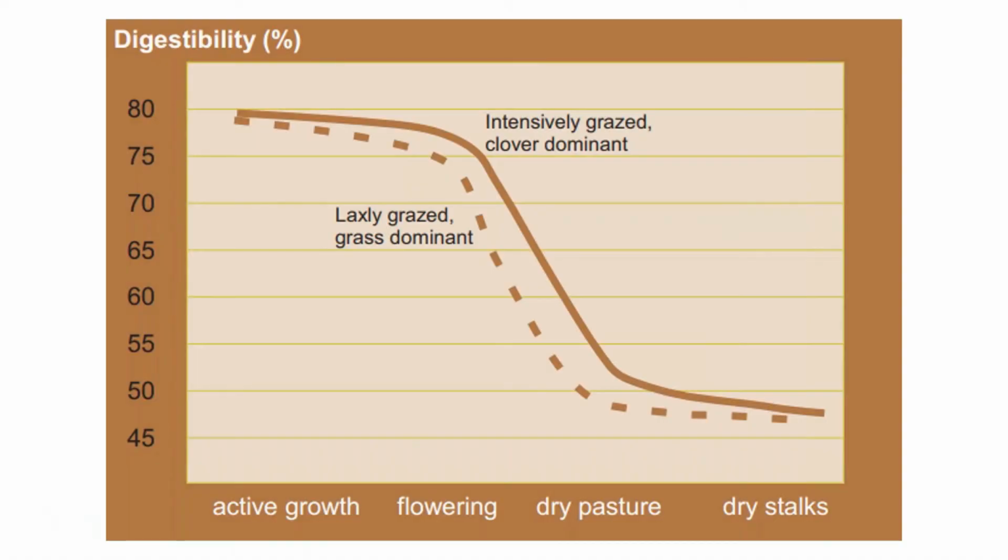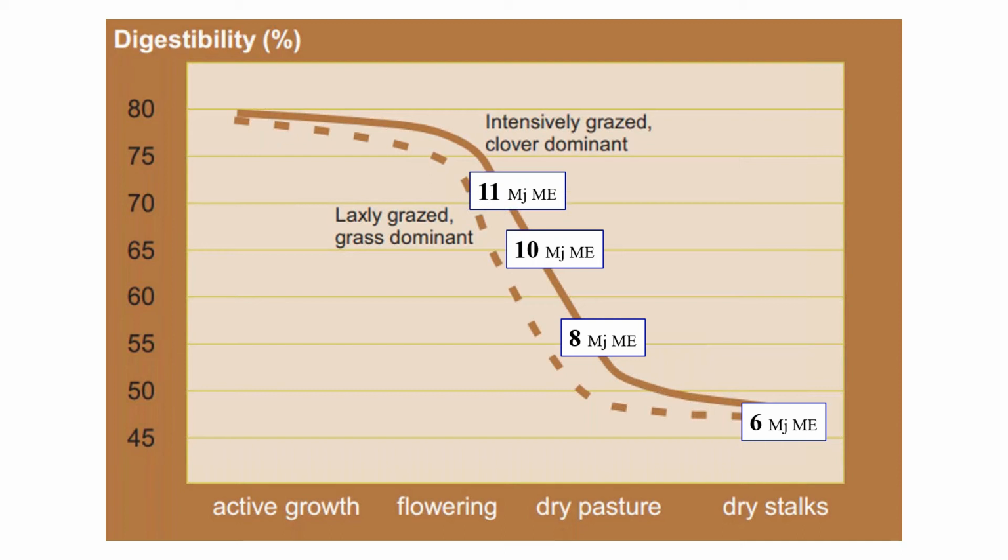If you look at this graph, we're going from the left-hand bottom axis to active or vegetative growth, so actively growing pasture, right across to dry stalks, which is dead pasture or stubble. To give you an idea, if we're grazing stubbles, and there's not much in the understory, just really a stubble there, you're lucky to get about 6 megajoules of energy. If it's dry feed, pasture base, 8 megs. As we move back towards a vegetative or growing state, our energy values improve as well. So as digestibility improves, energy improves.